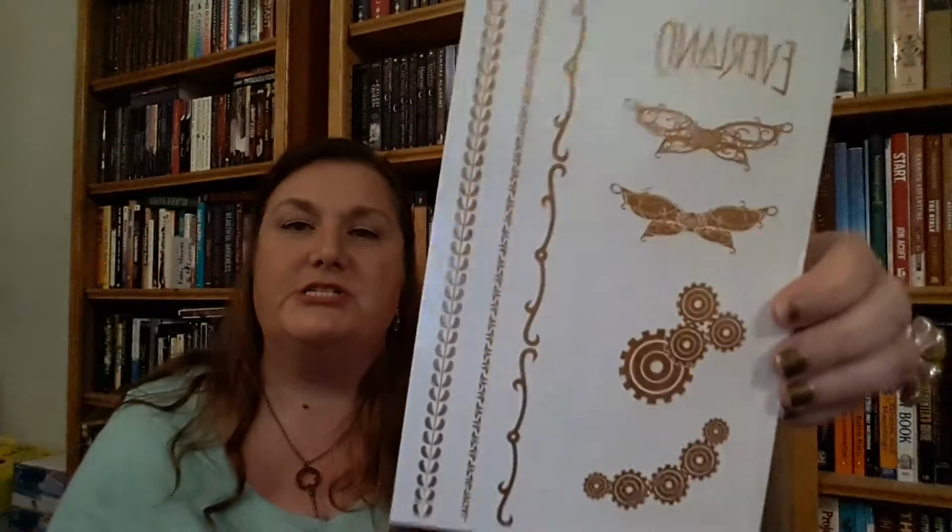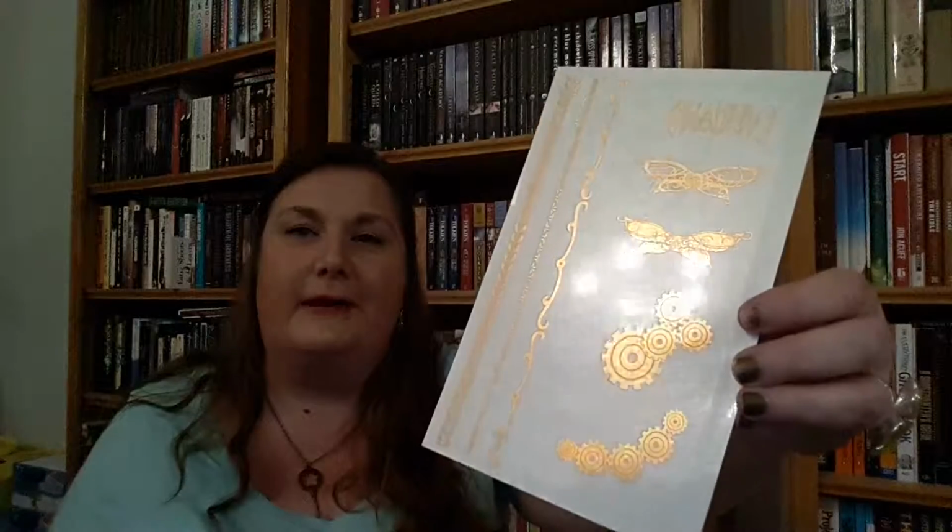And then it looks like these are fake tattoos as well, and they are glittery and shiny. Oh my gosh, look at when the light hits them. Look how beautiful that is. If you have any festivals to go to this year, this would be awesome to wear. I don't have any festivals to go to, but I'm just going to find some excuses to wear them because I think they're super pretty. So that's cool. And then this is the book.